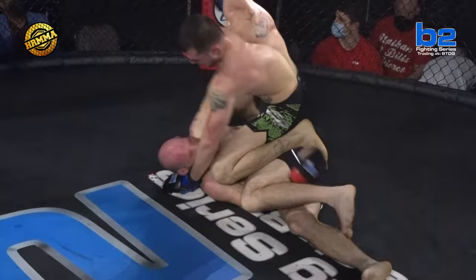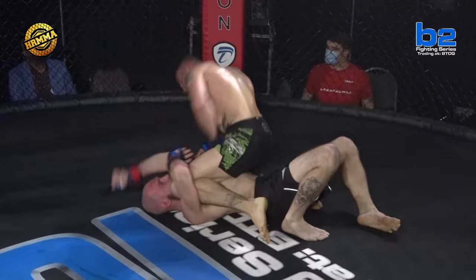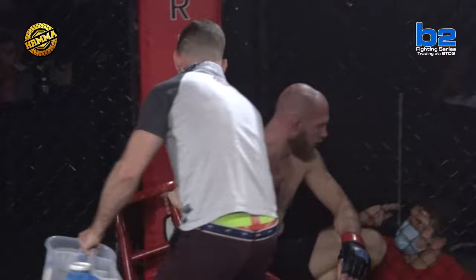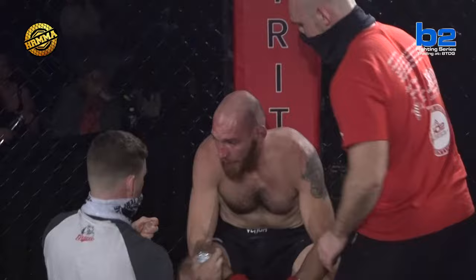Maupin does not want to let this fight end in the first round. Wow. Phil Perkins and Nathan Pierce in there with their teammate Nick Maupin.